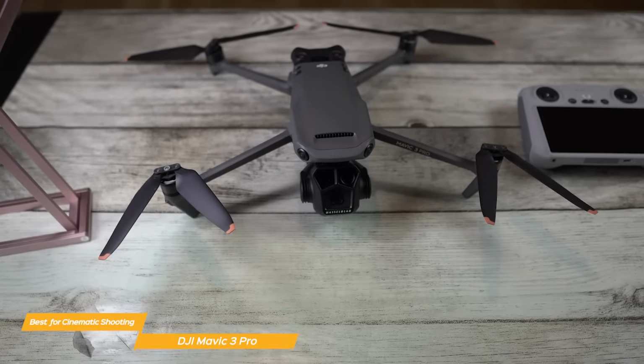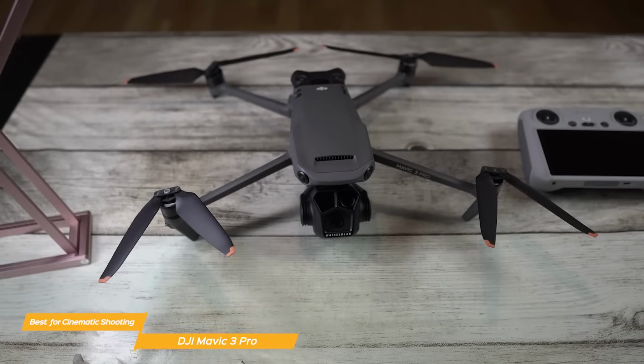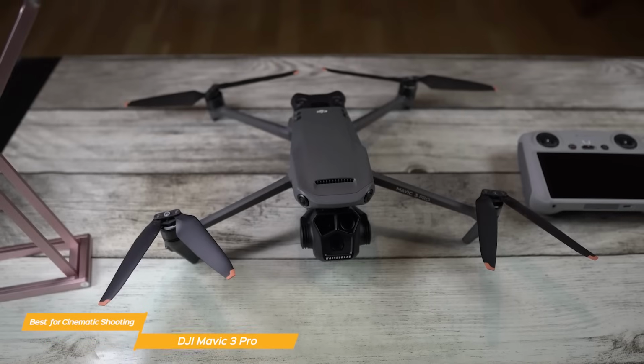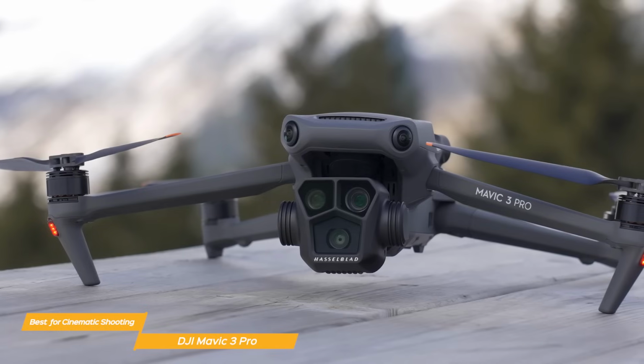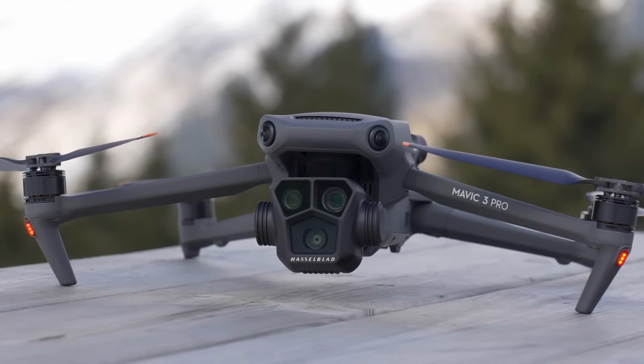In conclusion, the DJI Mavic 3 Pro is a game-changer for aerial creatives, giving you unmatched versatility with its triple camera setup, robust safety features, and pro-level video capabilities. Whether you're capturing cinematic footage or pushing creative boundaries, this drone delivers premium results that are well worth the investment.